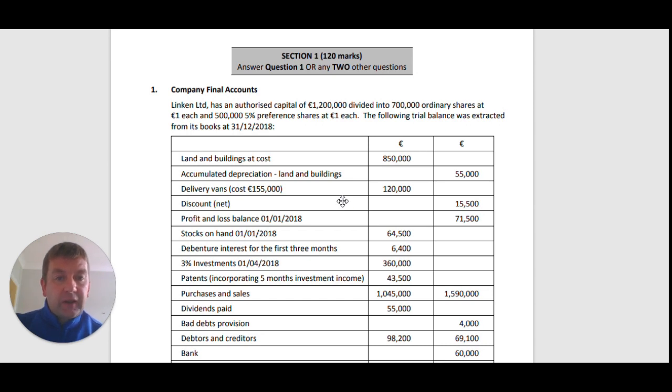This was a fairly tricky question, the 2019 one. A few of the notes were slightly different than normal. I will point these out and show you how to do them exactly, but you need to go through all of the final accounts questions in the papers, practice, practice, practice, and make sure you can do the notes. So without further ado, we shall start the question.